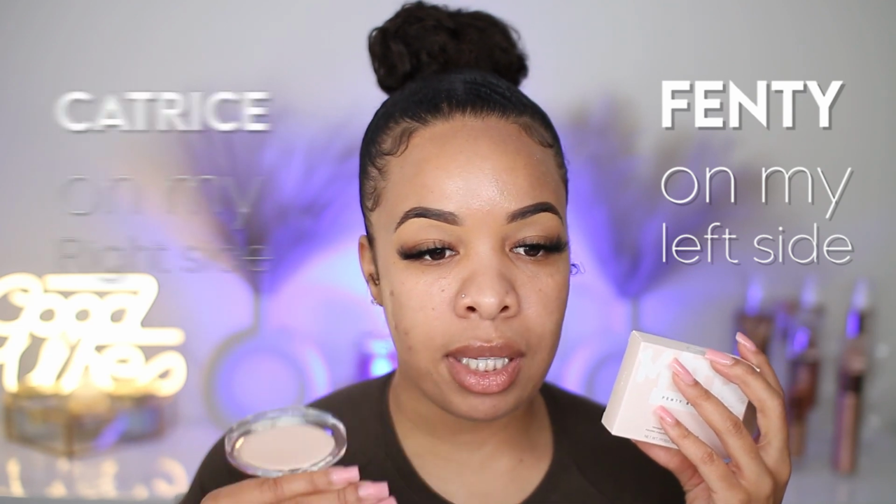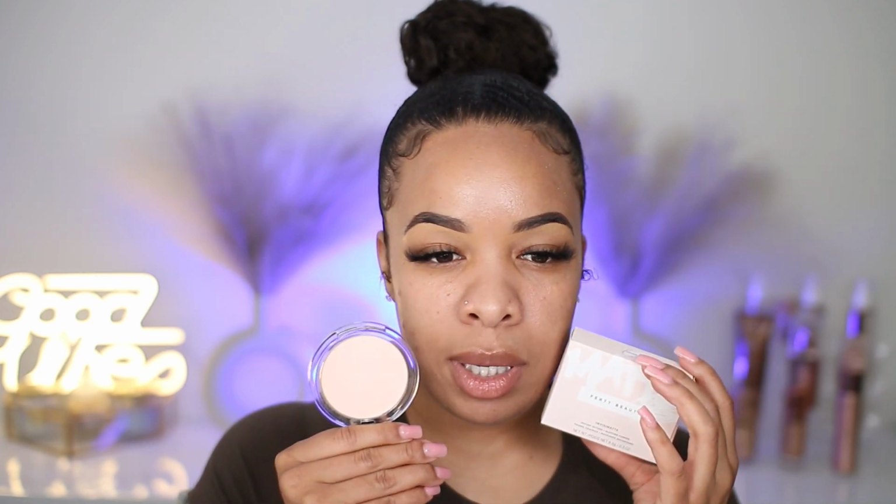I'm going to use the Fenty on my left side, and I'm going to use the Catrice on my right side, and we're going to see which one lasts longer, because first of all, we're going to see how it looks when I first apply it, and then I'm going to give y'all a wear test so we can see which one held up better.